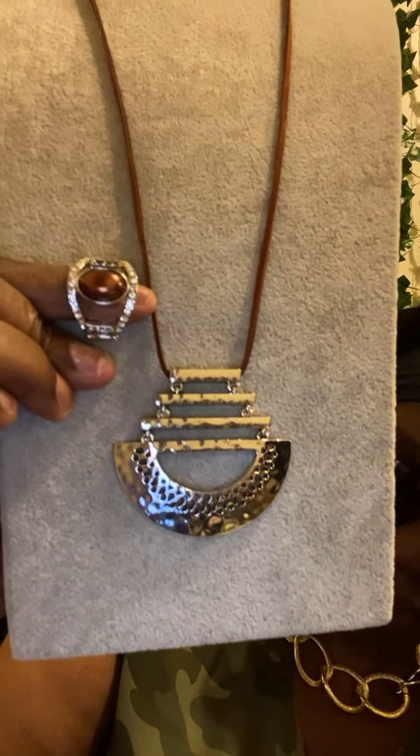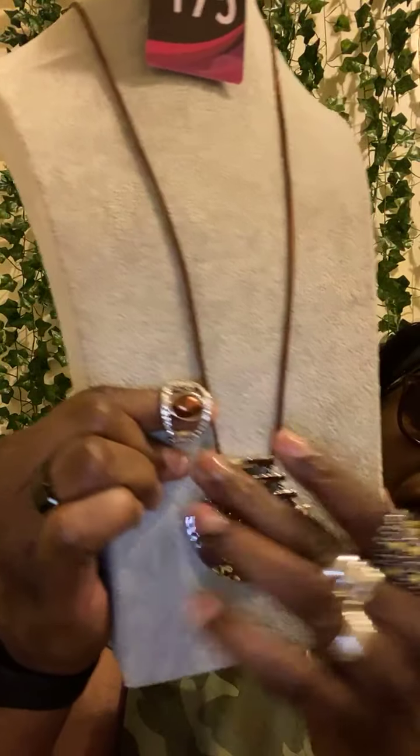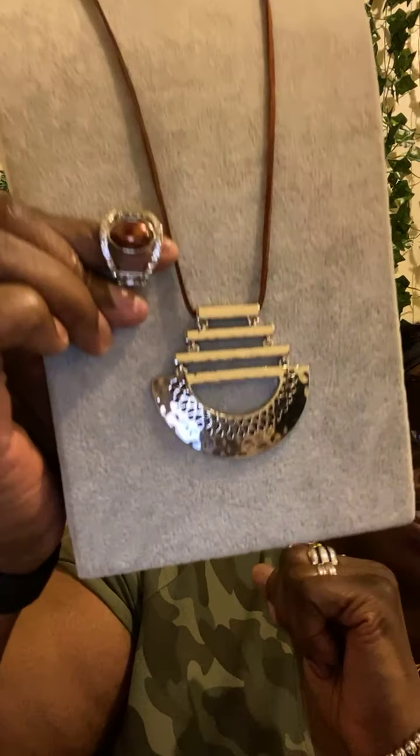$5. Nickel and lead free. $5 for the ring, $5 for the nickel. Nickel and lead free. I love this ring. I think I have yet to wear the ring.